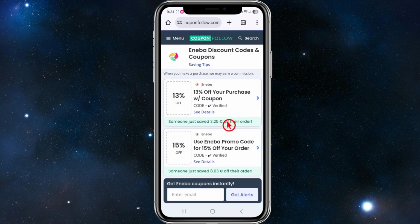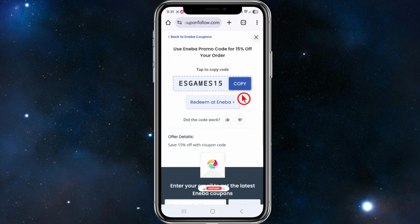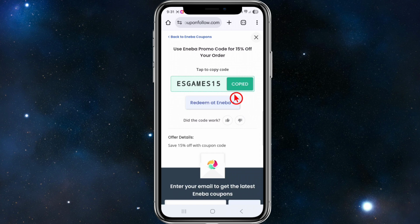So to activate any one of these codes, just go ahead and click onto it. So if I want to use 15% off my order, click on 15% off. Then from here, copy this code and then paste this at the checkout section of Eneba to enjoy 15% off your order. These codes do expire, so if one code has expired, just move on to the next one.